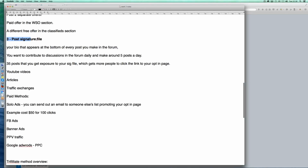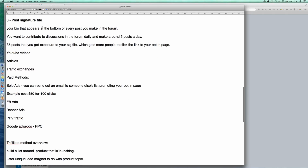And we then talked about the signature file. Now, one of the tasks that I mentioned for you guys to do from last week to this week was to start posting in the forums and taking part in discussions in the Warrior forum or other internet marketing forums. So have any of you guys actually signed up to the Warrior forum and started to take part in discussions? Because the reason you want to do this, even though you might not have your links yet, is that every time we make a post in the Warrior forum, our signature file appears, and that is where we can have a link to our opt-in page or our website, right?